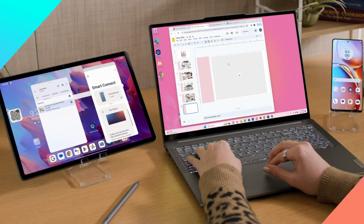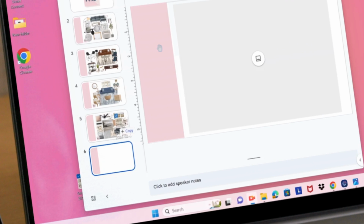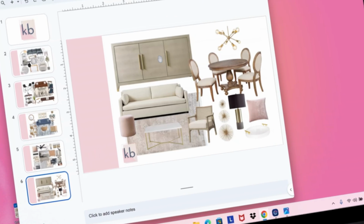Smart Connect does more than just link devices. It unifies them. Now you can control your PC, phone, and tablet with one keyboard and mouse. Glide your cursor across screens, drag a design from your tablet right onto your PC. It's a seamless integration that amplifies your day-to-day.